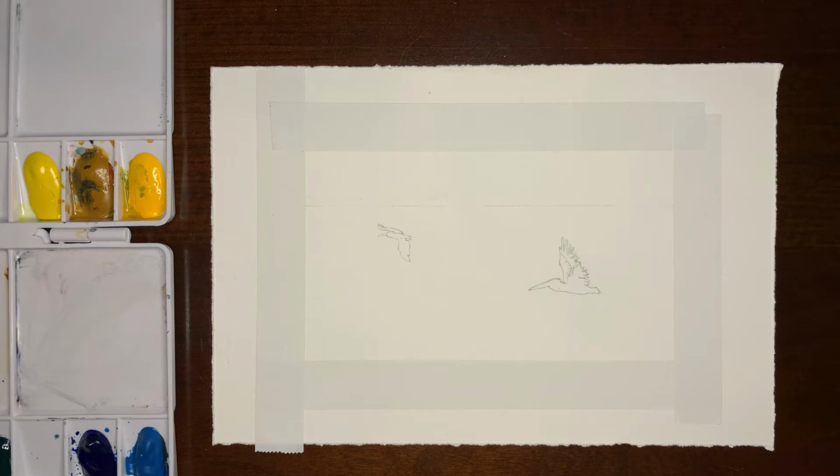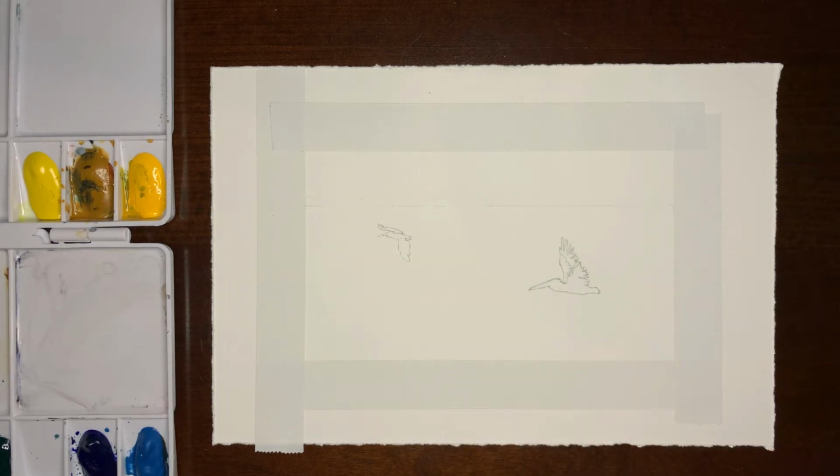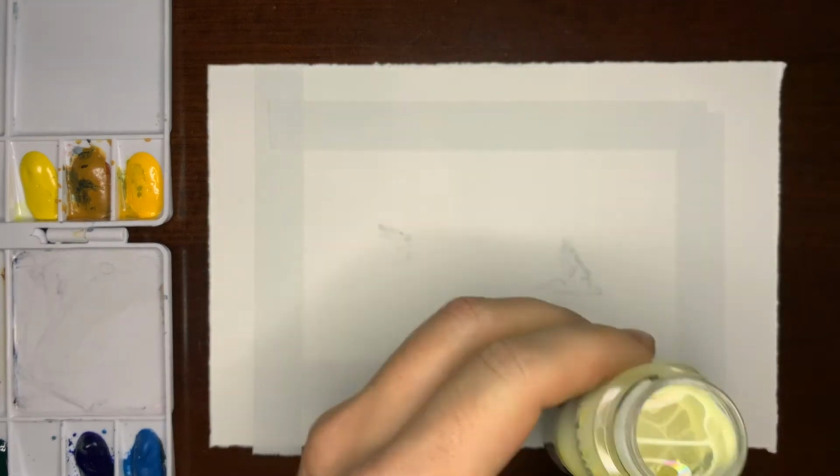So now to get started, the first thing we're going to do is mask out parts of these pelicans so that we can create washes without fear of them getting too dark and covered up with color. So I've got my masking fluid. I'm going to take a dowel.